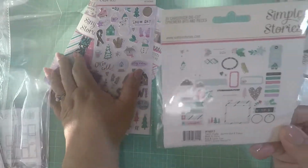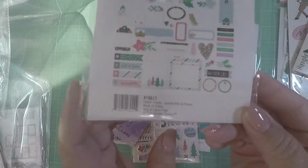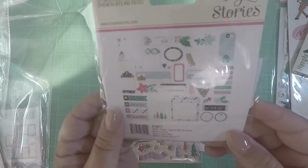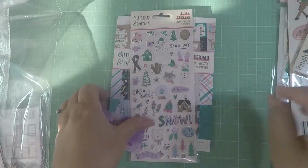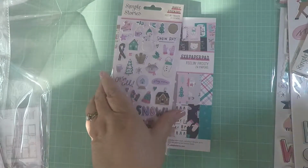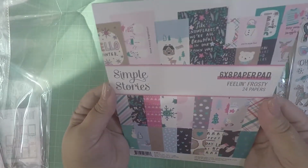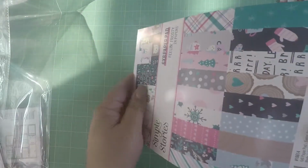I'm not going to open this one. You can see it from there, because those are small pieces. It has the flowers, the frames, tags. And then we have the puffy stickers. And then we have Feeling Frosty, the paper pad.